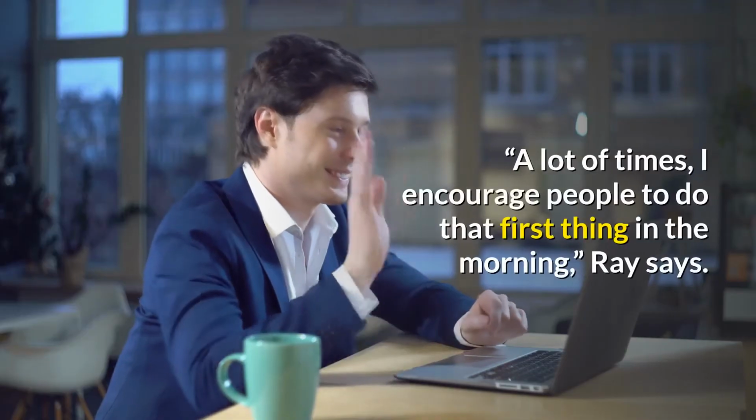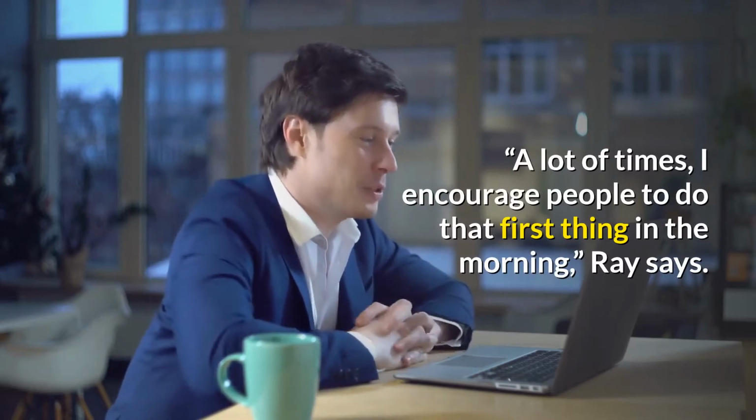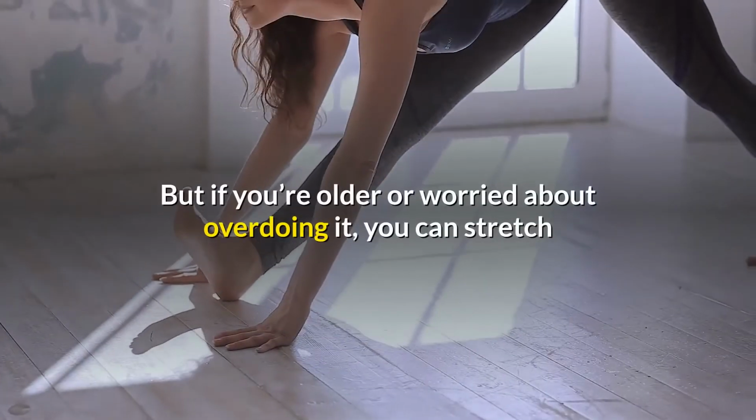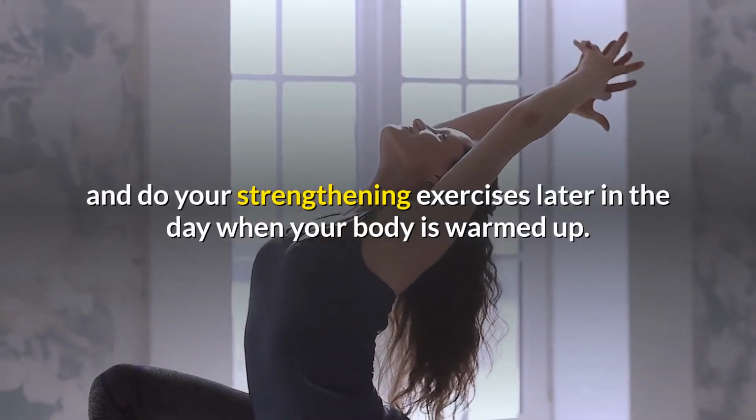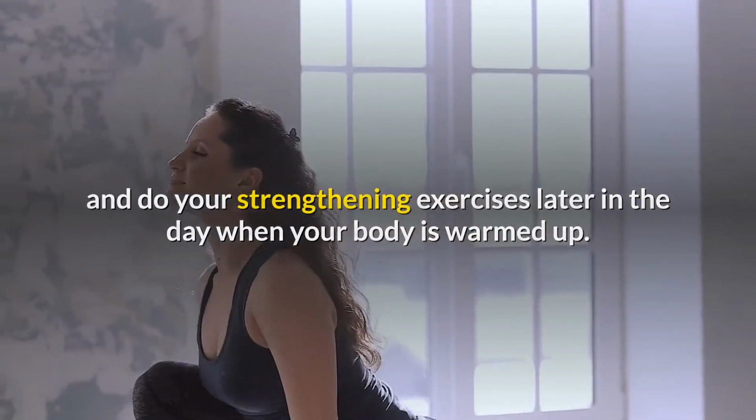A lot of times, I encourage people to do that first thing in the morning, Ray says. But if you're older or worried about overdoing it, you can stretch and do your strengthening exercises later in the day when your body is warmed up.